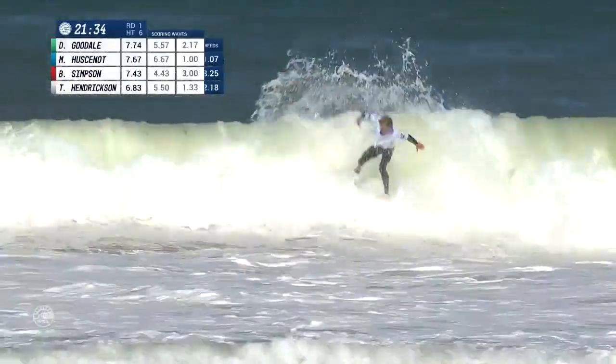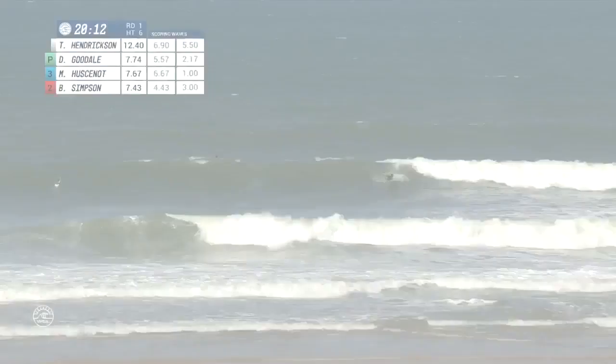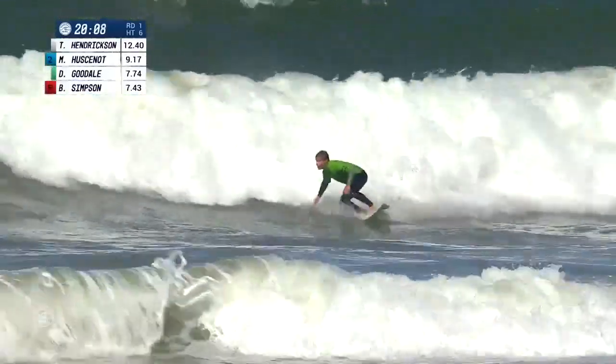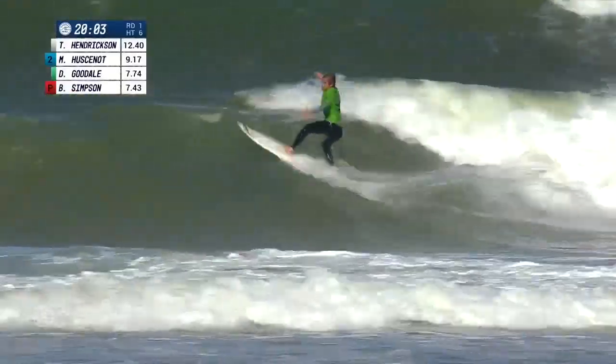Oh, we got Maui Boy on the screen right now. Tanner Hendrickson working over a little right-hander. Effort level on that championship tour, because he put results up right away. Saw Bells, everything. So he's been able to produce on those right-hand point breaks for sure.